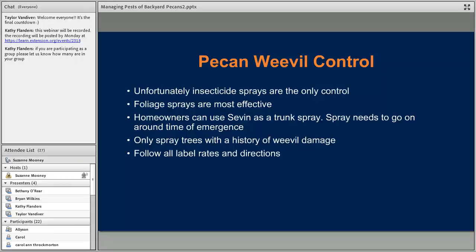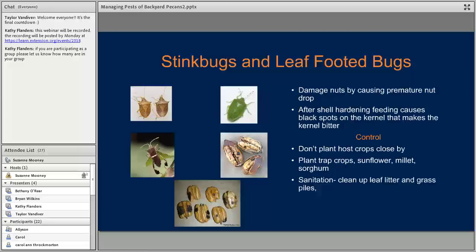Another insect that we will see a lot in the fall is stink bugs and leaf-footed bugs. These are very present. Everybody knows them. If you mash these things, they're going to smell horrible. This is a brown stink bug. This is a southern green stink bug. This is a leaf-footed bug, and it gets its name because its foot actually looks like a leaf.